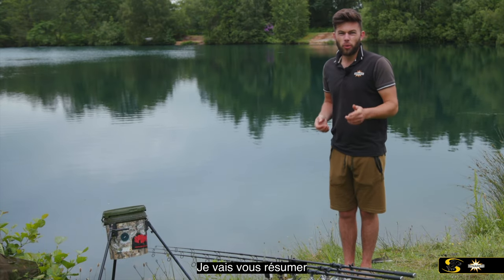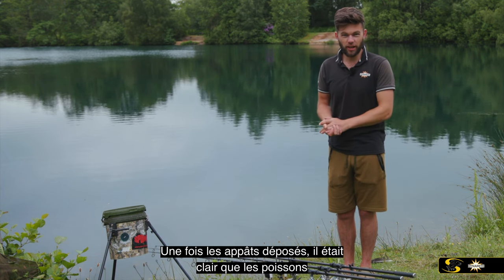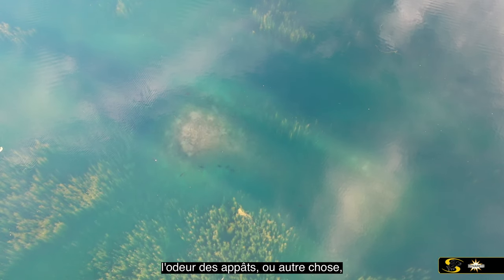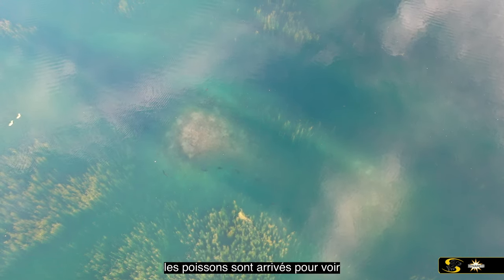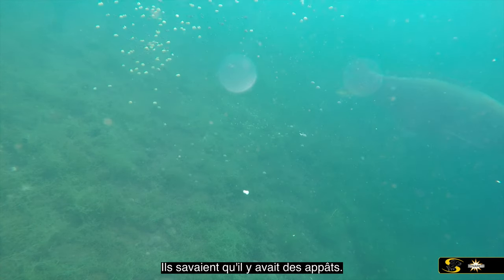Well, I'm just going to update you on what happened last night. Once I'd got all that bait out, it was clear that the fish were straight on it straight away. So whether that's from the sound, the noise, the scent of the bait, one reason or another, they were straight on it. And I think it was before the third spoon had even gone in, the fish were in the area looking what's going on.